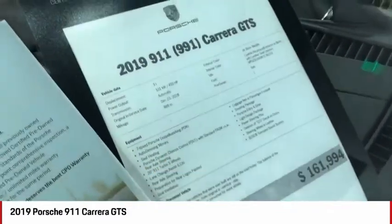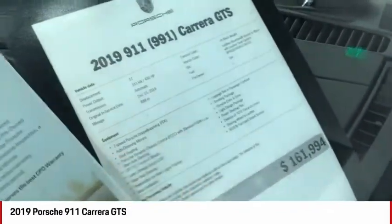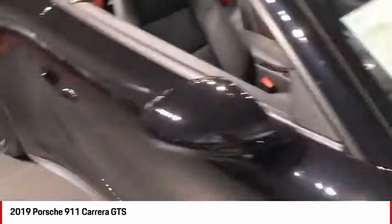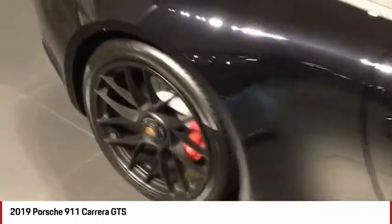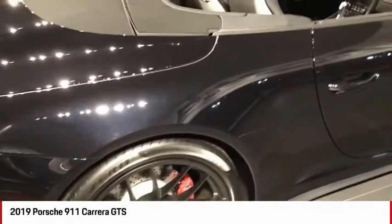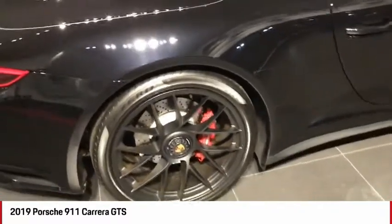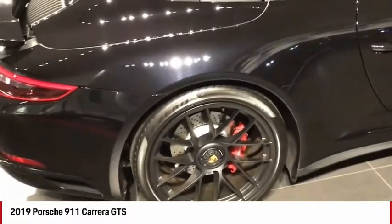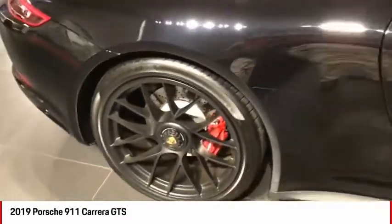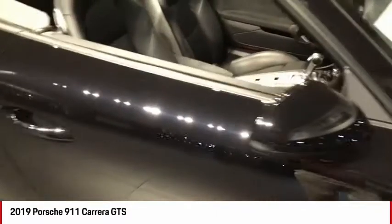So we have the Porsche Dynamic Chassis Control with, of course, the Porsche Active Stability Management, but with the rear axle steering. So the rear axle steering allows that rear tire to turn up to 3 degrees in the opposite direction if you're making a sharp turn to kind of simulate a shorter wheelbase, or in the same direction at higher speeds to simulate a longer wheelbase for more stability. So it's really a cool system there, and it really makes this car feel so light on its feet.